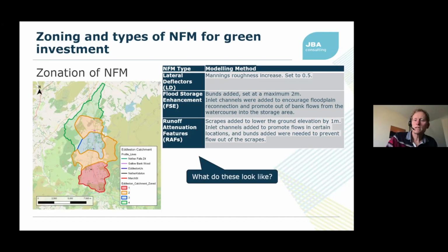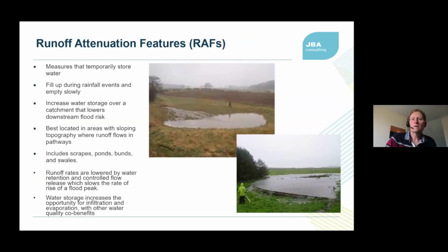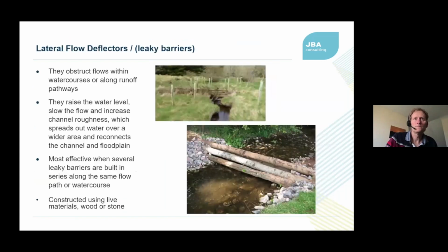And then runoff attenuation features, or large bunded areas which will have freeboard, so that during normal conditions there's some extra capacity and they can be a nature pond during lower flow conditions. What do they look like? Well, runoff attenuation features look like the photos on the right. These are from different catchments around the UK, where essentially you've got that extra freeboard, but when there's a flood, you can store some more of the water and slow its progress down through the network.